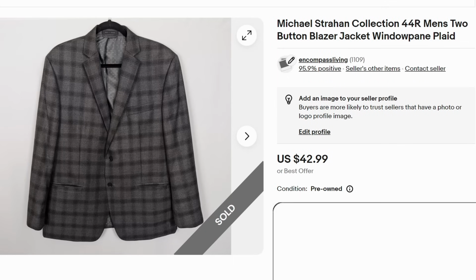But I did pick this up just because I thought it was a nice blazer and it was at the bins, and so I ended up paying $1 for it, and it had this really nice window pane plaid, and this actually ended up selling for $42.99.